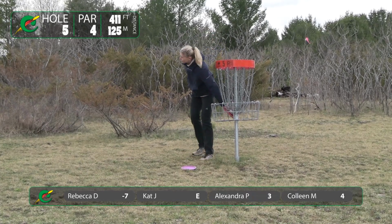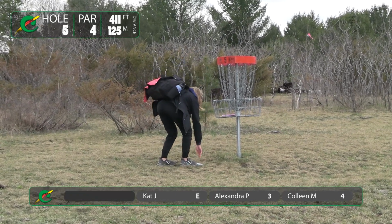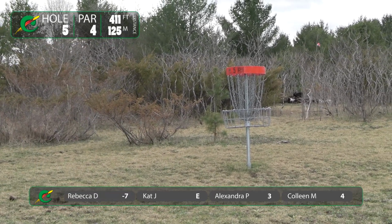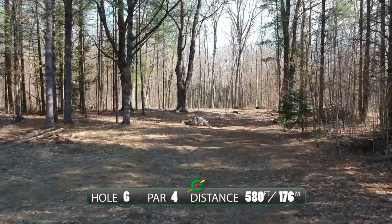And congratulations, because all these putts are going in. Colleen had one a little bit back. It was her plastic playback. Kat made her putt. Alex made her putt. Rebecca tapping in. Yeah, we're bringing it for this final round here, second round of the day. We're trying to finish strong as we head into hole 6.